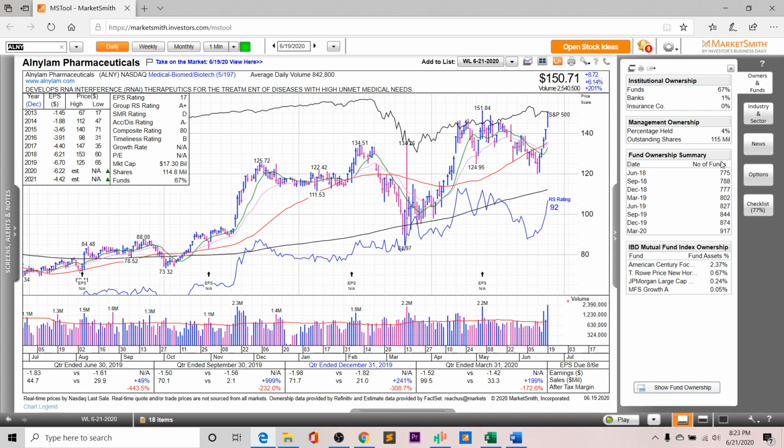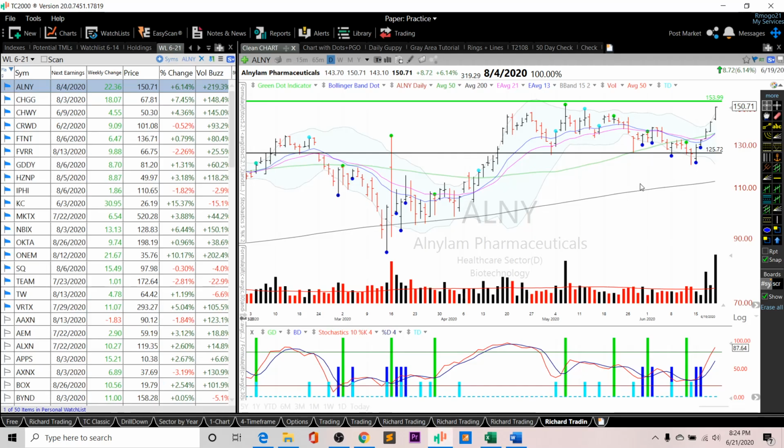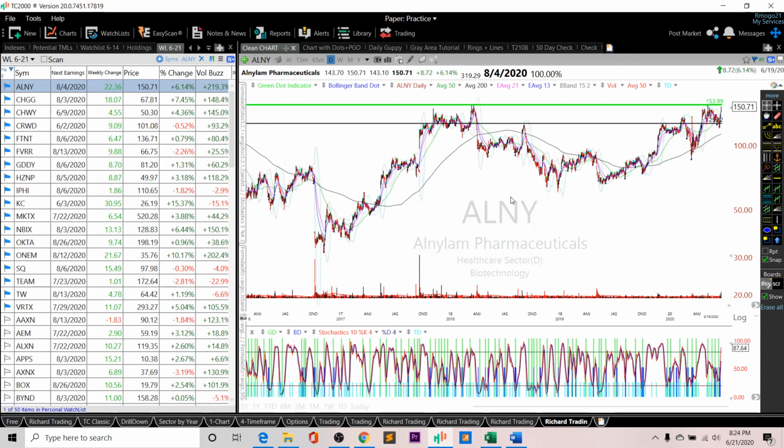Looking at the fund ownership, you can see it's increasing, and you've got 4 high-quality funds invested in this stock. The RS line is going straight up, and the overall rating is a very strong 92. Taking a look at the technical setup, it is very close to a green line breakout, and this was actually set all the way back in 2018, so you've got a nice long consolidation period.